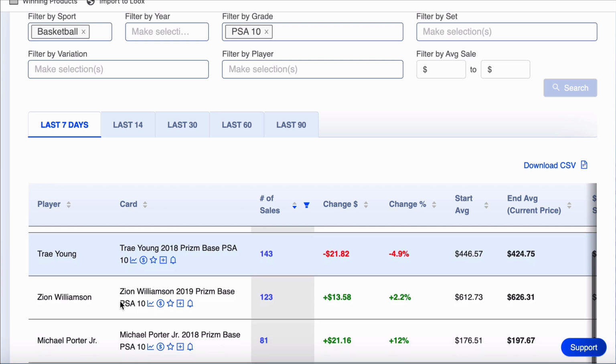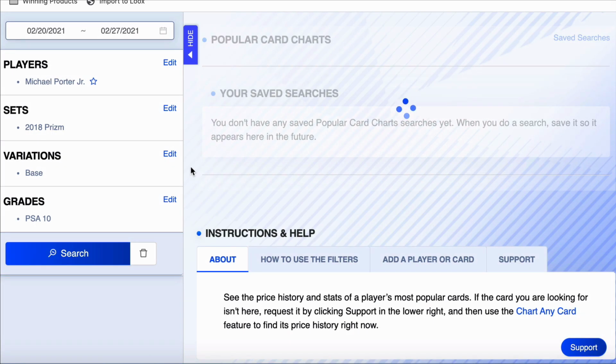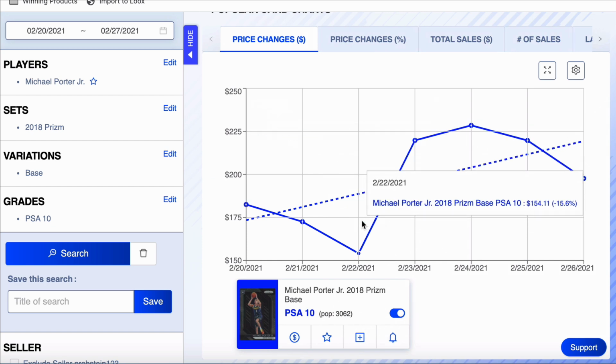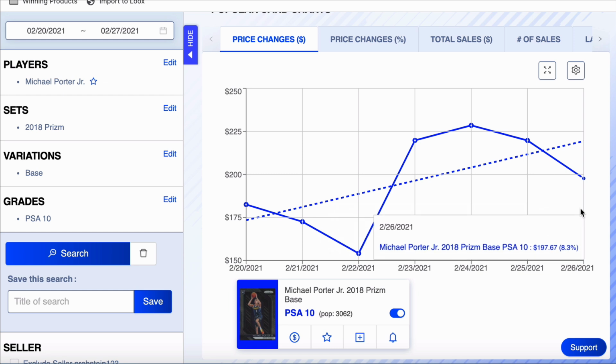Number 4, let's get moving. Michael Porter Jr., 2018 Prizm, 81 sales on the week, up 12%. I'll take a look at the chart here. My first thought is this isn't something I'd want to hold long term, but this might be something to buy and flip as we get closer to the playoffs, because the Nuggets will most likely make the playoffs, and that will positively affect every player on that team's cards.